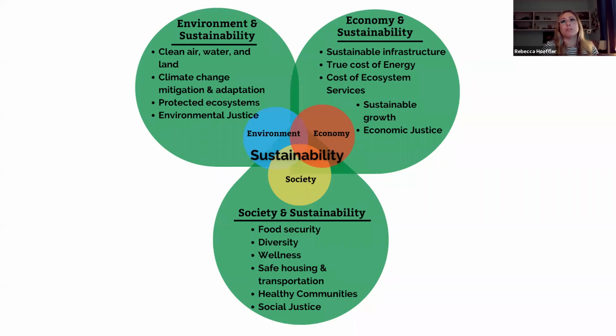And then again, sustainable growth and economic justice. When we have a community that has access to jobs and a community that does not have access to well-paying jobs, that's what we refer to as economic justice. And then to wrap it up, society and sustainability. Society and sustainability really focuses on healthy communities as a whole. Do we have food security in these communities? Is there diversity, or are they traditionally communities that maybe have been redlined in the past? So we see a demographic of people in that community, or we see a class of people in that community. Safe housing and transportation are all social justice issues. And then when you combine all three pillars, in the middle is sustainability.